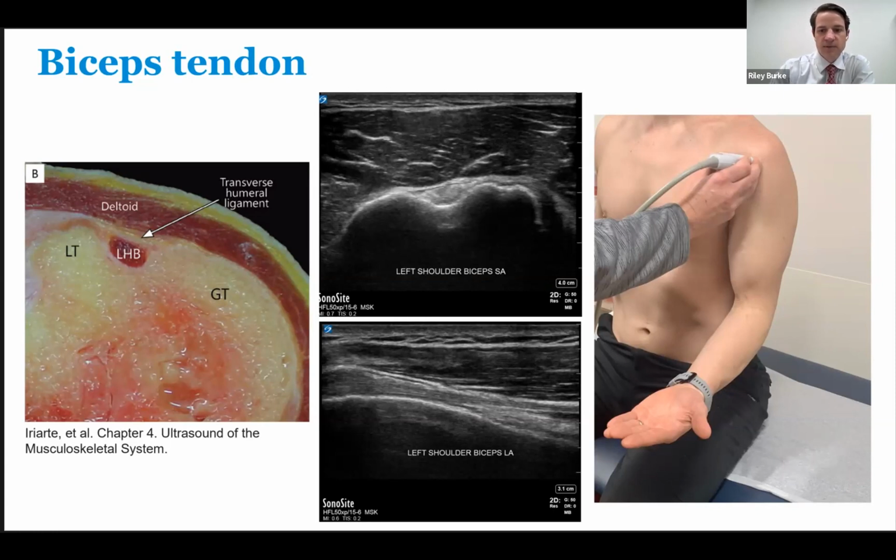We typically start, as most people do, with the biceps tendon. We generally have the patient supinate the forearm. They'll flex their elbow and rest their hand on their lap, and then we'll use some gentle internal and external rotation to optimize our image and get that biceps tendon in short axis centered on the screen, which is shown right here.